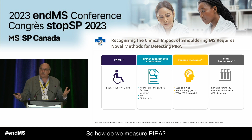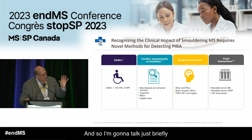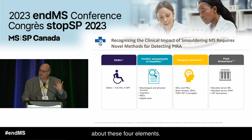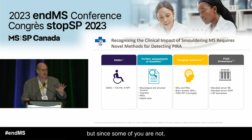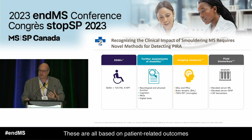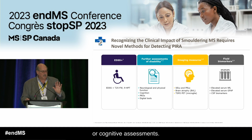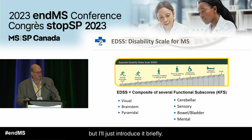So how do we measure PIRA? How is this detected clinically? I'm going to talk just briefly about these four elements. The EDSS, which we all hate as clinicians, but since some of you are not, I'll just talk briefly about it. There are other assessments, which I won't get into. These are all based on patient-related outcomes or cognitive assessments. There are clear imaging parameters that are now addressing some of this idea of PIRA, and you'll even hear later about fluid biomarkers, but I'll just introduce it briefly.